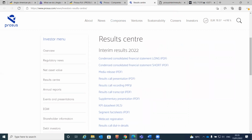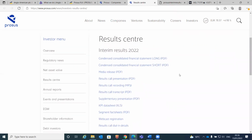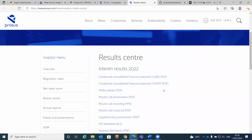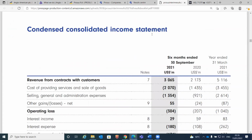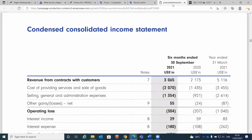So I'm looking at the results center there. I'm reading the condensed consolidated financial statement, which is the long version, but there's also a short version. If you want to get more information on the annual report, you will find it on this tab, right? So now we are looking at the interim result of 2022. I've already downloaded that file there, the consolidated financial statements, right?